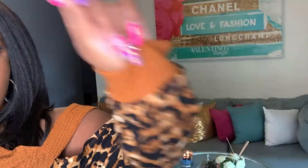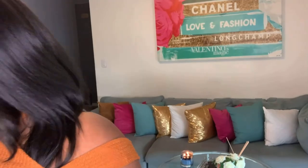Oh, I don't know, it's like a burnt orange color maybe. And then it is the animal print, and then we're back to the burnt orange here. I just love this top. This is so cute. The only thing is, I say keep it a buck. That's what we say in my neck of the woods. I'm gonna keep it real with you.